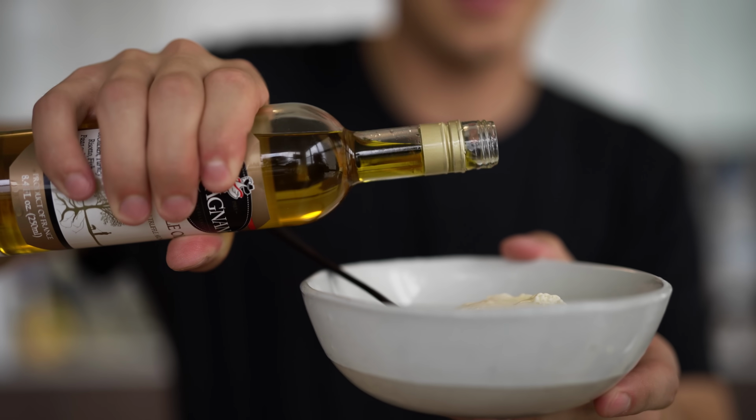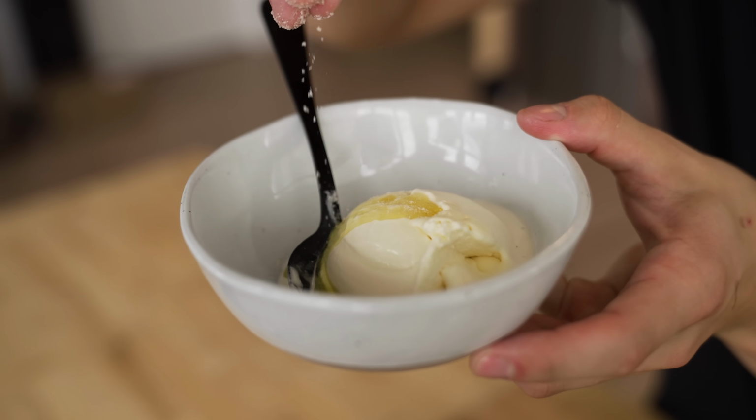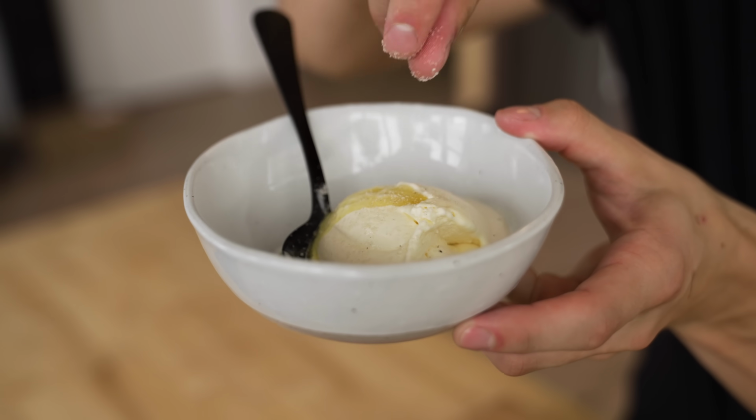To finish everything off today, I'm gonna do a white truffle ice cream. Something a little bit fancy to see how it works. Because this will naturally be savory, I'm gonna go in with some white truffle salt as well. For this one, I have absolutely no idea whether I'll love or hate it, but I think it's gonna be one of either of those.